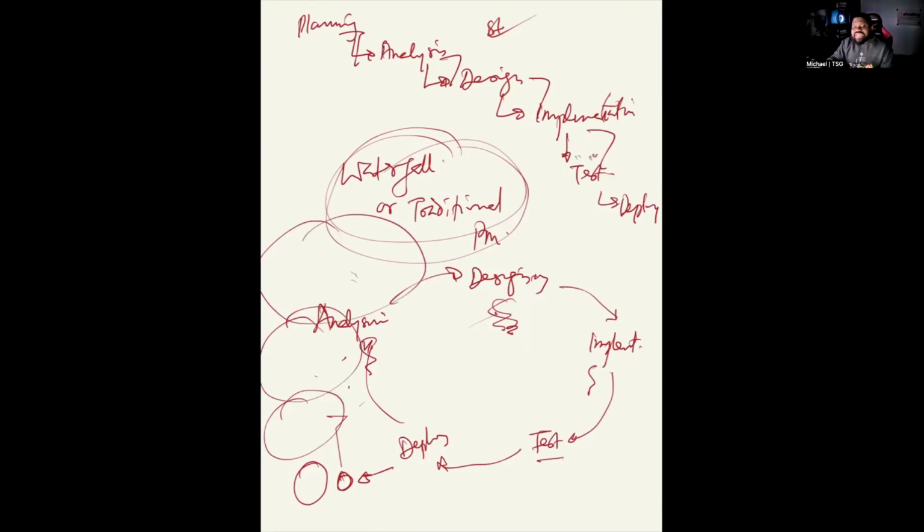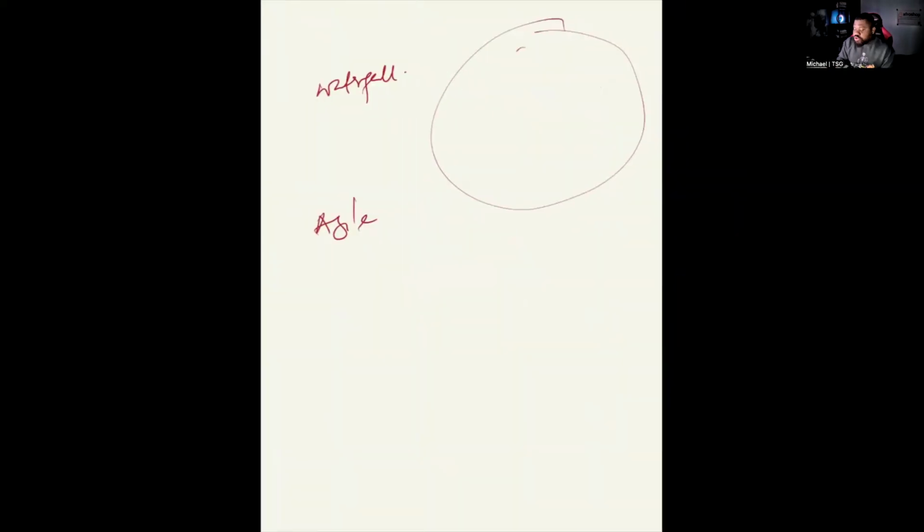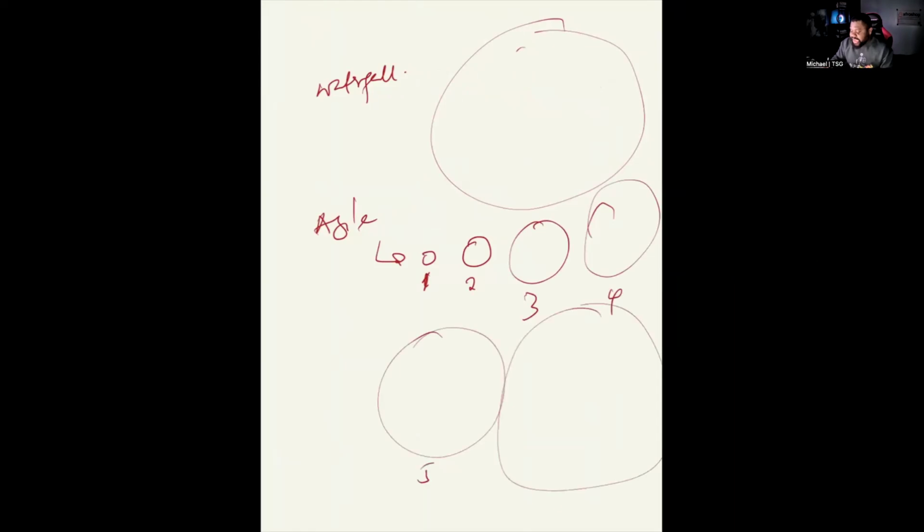Whereas in waterfall, by the time you are done, you're just going to release one big thing. Whereas in agile, this one I just told you is agile, you are going to be releasing in bits and bobs. So iteration 1, iteration 2, iteration 3, iteration 4, iteration 5, and then finally, depending on the number of iterations, you are now able to get here.